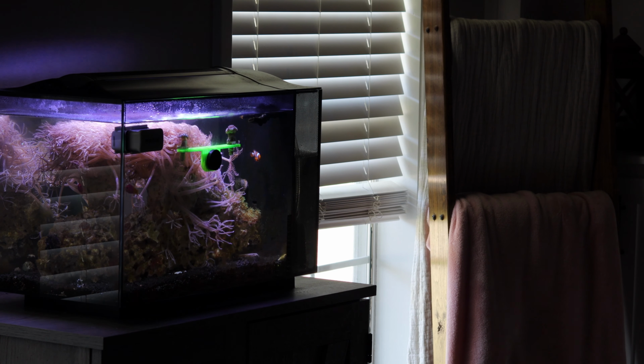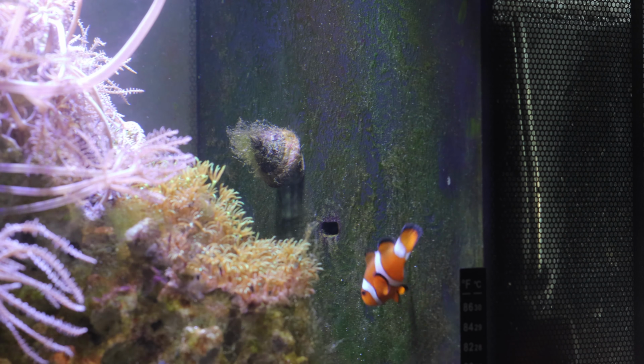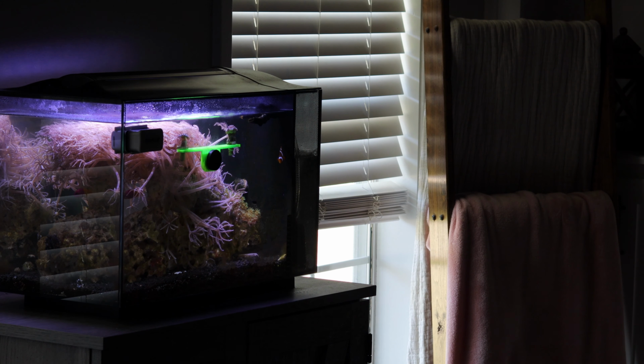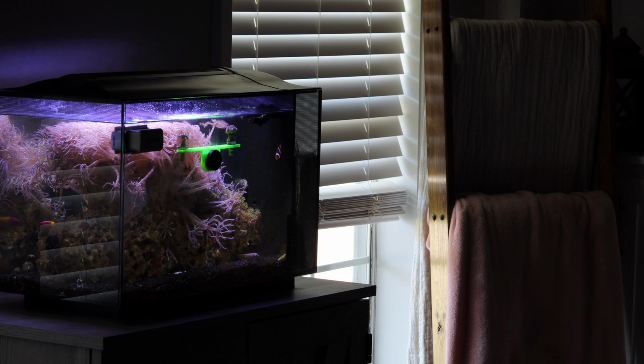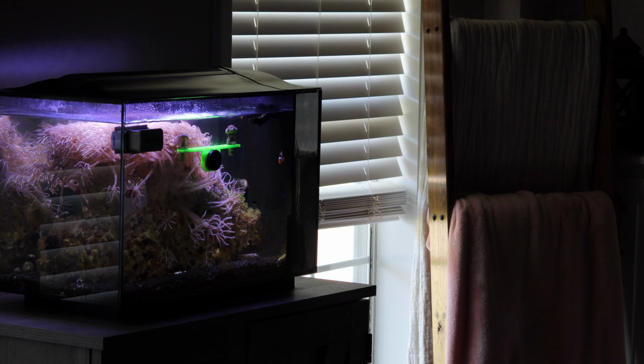That's it for today's update on my Fluval Sea Evo 13.5 gallon reef tank. Despite a few hiccups along the way, I'm thrilled with how this tank has evolved and the beauty it brings to my space. It does need a little maintenance and some love, as I've been working a lot lately and it just doesn't look great right now, but when it's cleaned up, it looks fantastic.